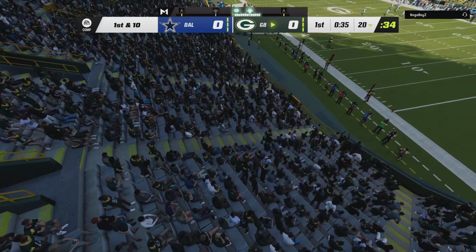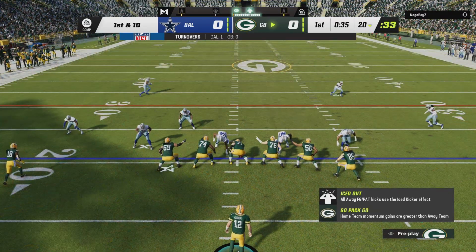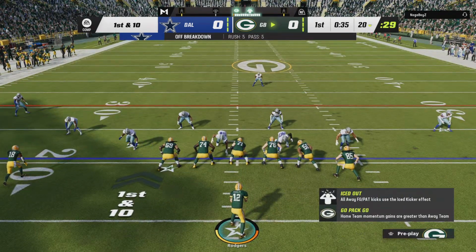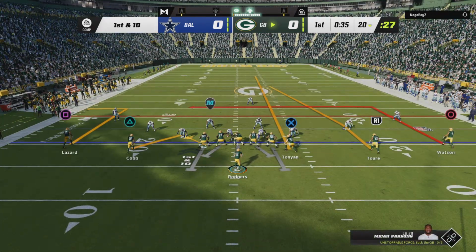But we know this is not going to stop him from continuing to fire as this game goes along. Probably give a little nod of respect across the field for that one and let him know he'll be back the very next series.